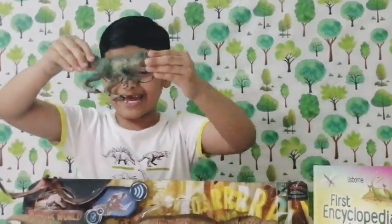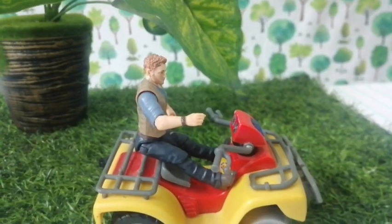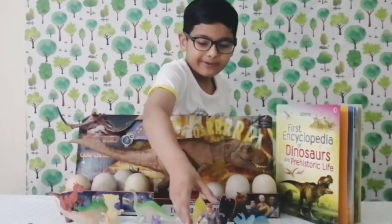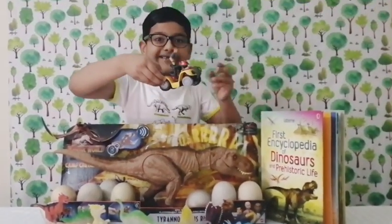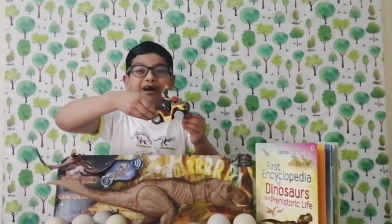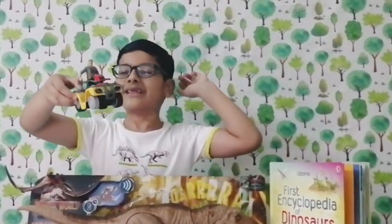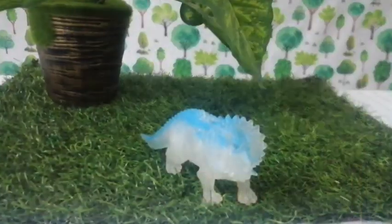Now let's check out another toy. What do we have here? All right, we'll just let them down there. Looks like we have Owen from Jurassic World and Jurassic World Fallen Kingdom. Wow, this is so cool. It even comes with his Jeep. Let's check this one.